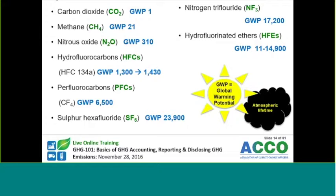Then you have the so-called F gases, 3 of them in particular, 3 categories: hydrofluorocarbons, perfluorocarbons, and sulfur hexafluoride. HFCs, the hydrofluorocarbons, are primarily used in refrigeration. PFCs, the perfluorocarbons, are used in some medical procedures, but another big source is the aluminum industry.